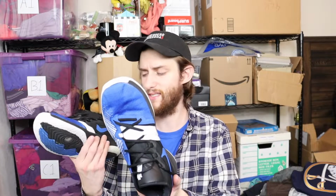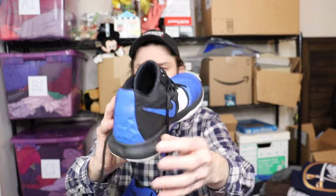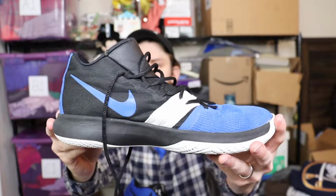These are Kyrie, I forget which model exactly. Nike Zoom, it says on the bottom, actually. So these are very awesome. Like, check this out. That thing looks sick. Look at that. And then on the other side, it looks just as awesome there. The bottom is clean. These shoes are clean overall. Now, you guys notice $14.99 for these bad boys. Not going to complain. These should get me about $35 to $40, which is more than enough with the risk for me.